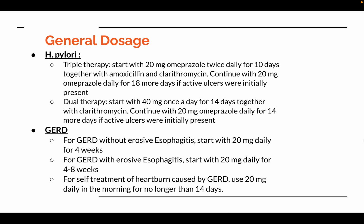And as far as GERD, for GERD with erosive esophagitis, start with 20 milligram daily for 4 weeks. And if the patient is being treated for GERD but without erosive esophagitis, start with 20 milligram daily for 4 to 8 weeks. So in this case, it would be a bit longer therapy.